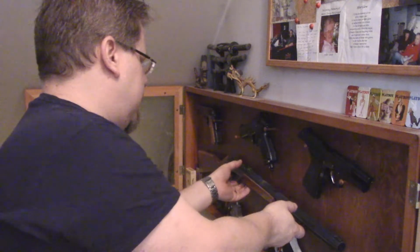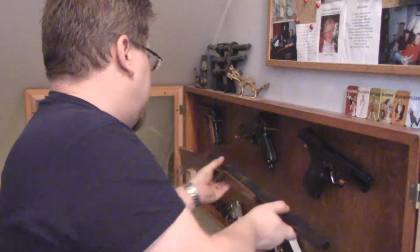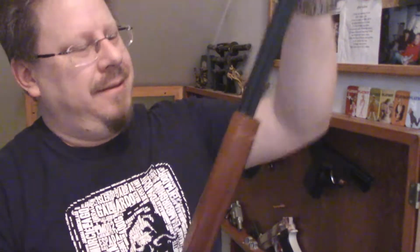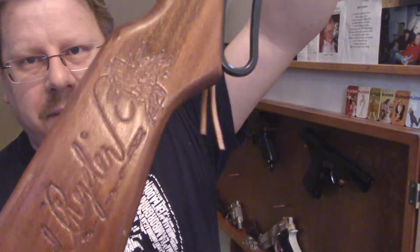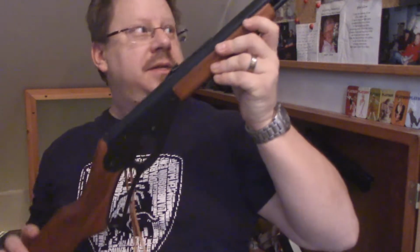And then lastly, we got this. This is actually loaded. But it's just the airsoft, or not the airsoft, the pellet gun, the Red Ryder pellet gun, BB gun, just like Ralphie wants in A Christmas Story. So you can see it here.